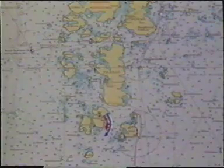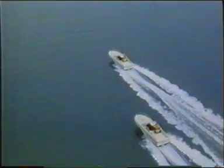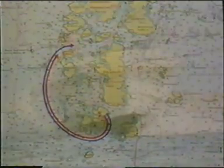If you're not interested in higher top speed, then instead you can cut down fuel consumption radically. Or why not combine both advantages? A little higher top speed and a little lower fuel consumption, as we have done here.